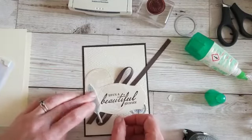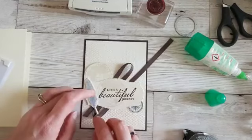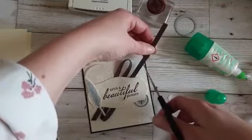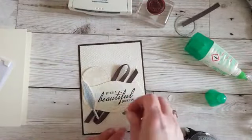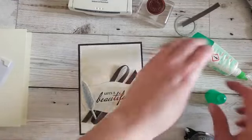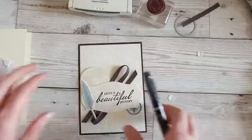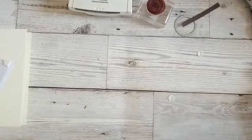A bit like that. Go. We'll trim our piece. And then I'm going to spritz like I did before. So I'm just going to get some scrap.